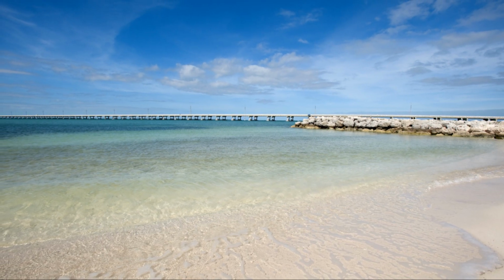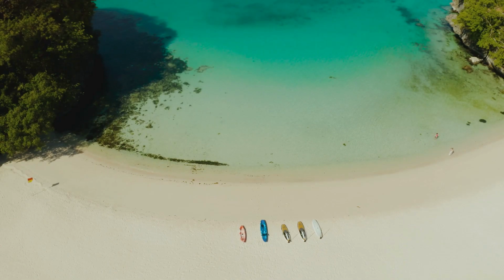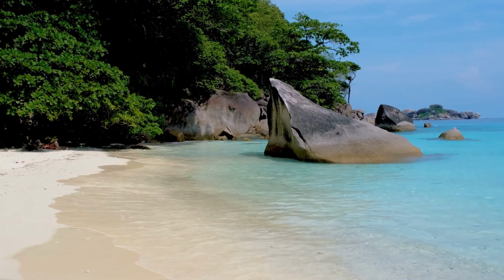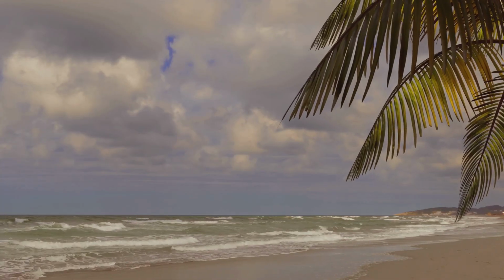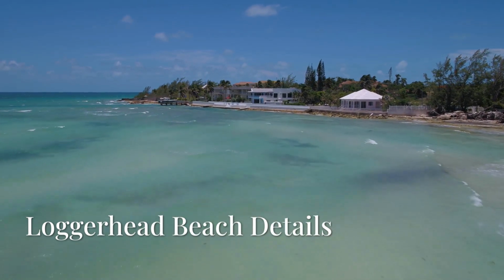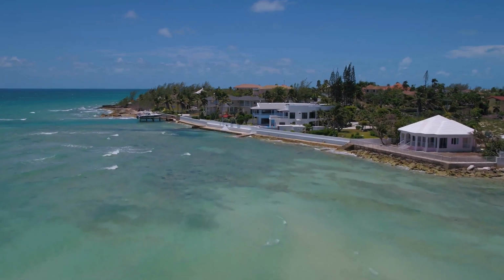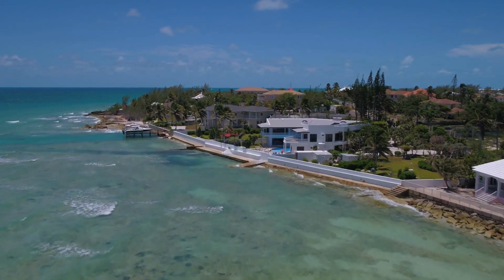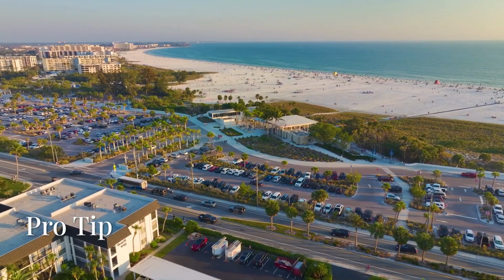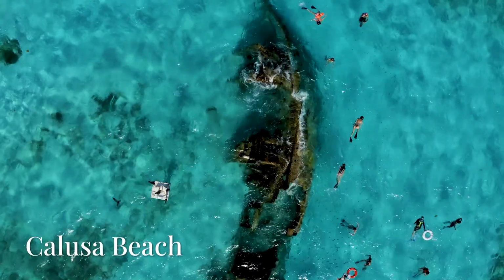Upon entering the park, the first beach you'll encounter is Loggerhead Beach. Picture this: soft white sand beneath your feet, crystal clear water in front of you, and the gentle sound of waves crashing against the shore. It's an ideal spot for swimming and soaking up the sun. Loggerhead Beach is known for its tranquil ambiance and stunning views of the surrounding keys. Pro tip: arrive early to snag a good parking spot.